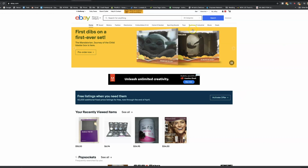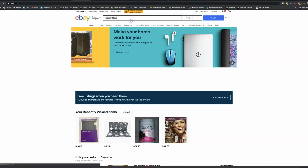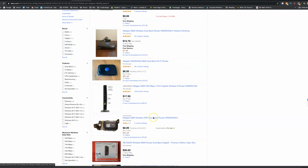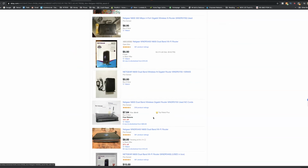So let's jump into eBay real quick, and I'm going to show you exactly how I look at the eBay items and how I price those. So we're here on eBay, and I'm going to go to the last thing that I looked at, which was this Netgear N600. As you can see, once you search for that, it shows you everything that is listed.